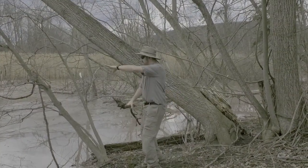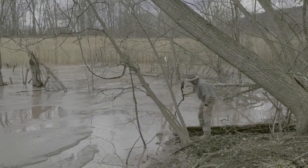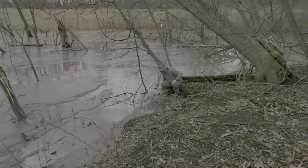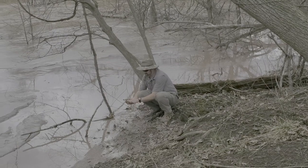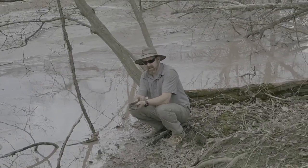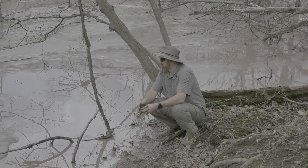Alright, so this is one of the larger mud boils in the area, again where that water's coming up. And you can see it's really soupy, thick clay. And when I talk about clay being impermeable, the clay, water cannot go through it. So this is the same clay that we actually use for making pottery and doing all the pottery things. It's the same clay. So, pretty neat.